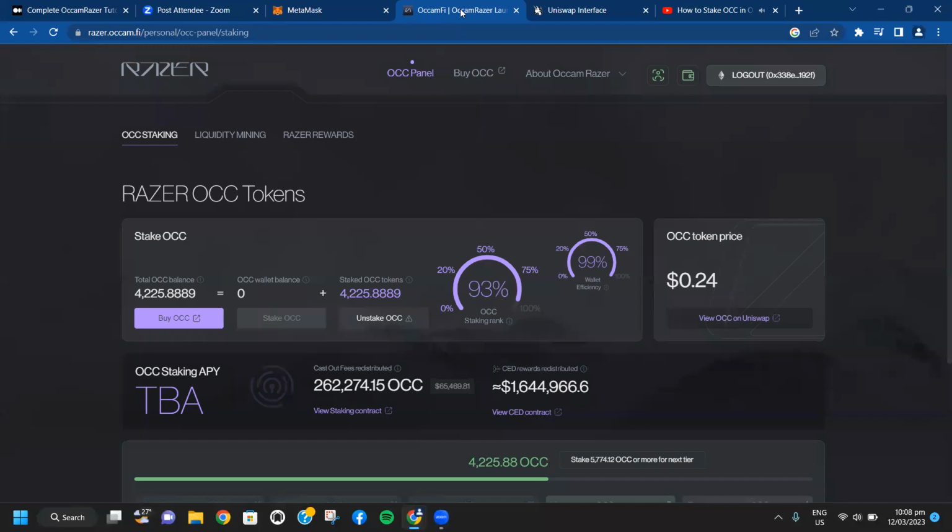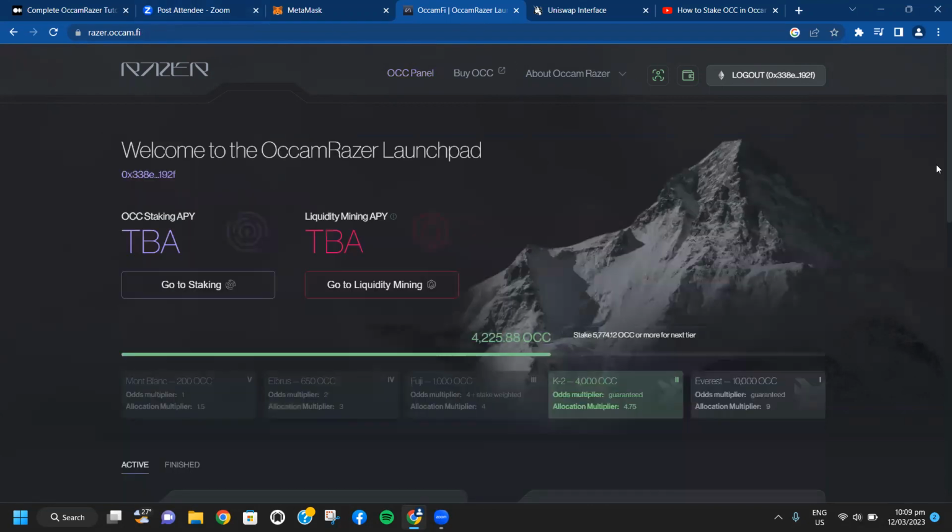So Occam DAO family and friends, let's just do a summary of the things that we have just done. So first of all, we applied for KYC. So after being approved for KYC with Occam Razor, the next thing is we need to buy OCC if we do not have any OCC tokens yet. And then the next thing is we need to stake those OCC tokens. And then after successfully staking your OCC tokens, I wish you just go for a K2 status or even higher, so you will get guaranteed participation for this Humanode IDO.